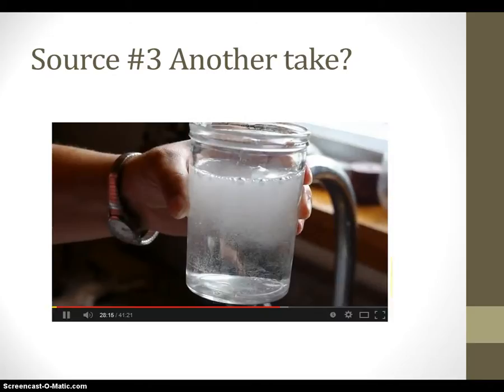So now take a minute in your handout for source number 3 and look at that in terms of accuracy and relevance, in terms of authority or purpose. Is this a source that you think would be important to include in your paper, and why?